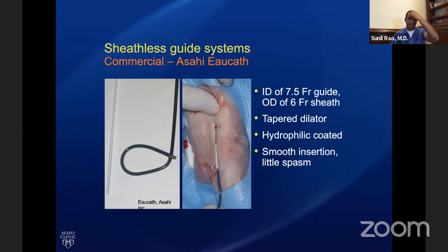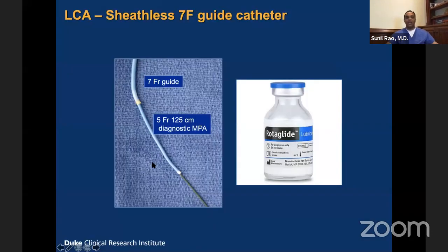You have to be a little bit careful with these. The tip tends to be a little bit stiff. In the early experience, there's a learning curve. There's some left main dissections. So be careful when you use these, but they tend to be very roomy and can be very helpful for complex PCI. And then, of course, there are homemade techniques. I borrowed this slide from Rajiv Gulati's paper, where they took a 7 French guide that's a Cordis guide.